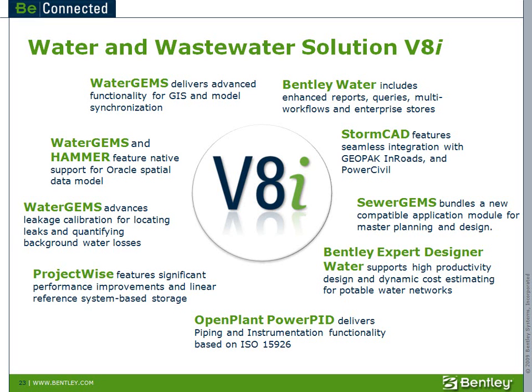Bentley Expert Designer Water V8i is an entirely new application that brings productive network design along with automatic costing to the geospatial utility desktop. SewerGEMS V8i now incorporates the efficient hydraulic planning and design analysis found in the SewerCAD application. OpenPlant Power PID represents the launch of Bentley's interoperability strategy supporting plant supply chain and life cycle, centered on the ISO 15926 open standard, the lingua franca for communicating information between disparate computer systems in plant.